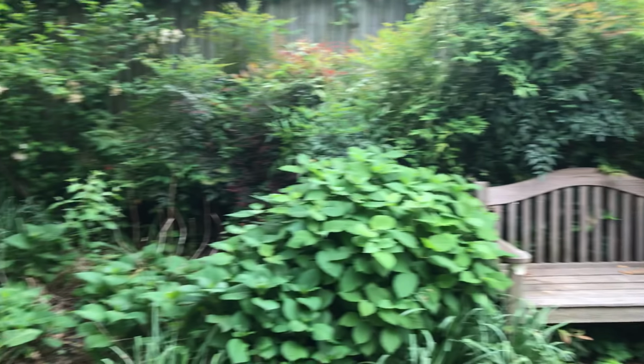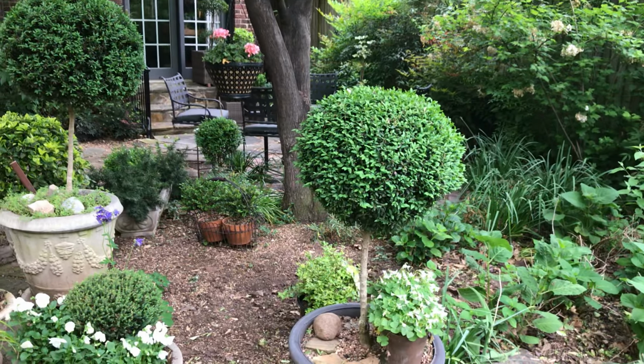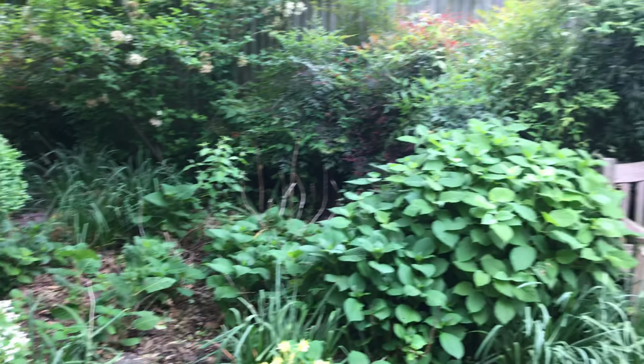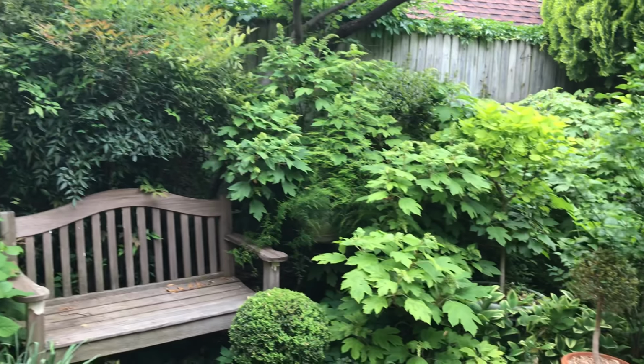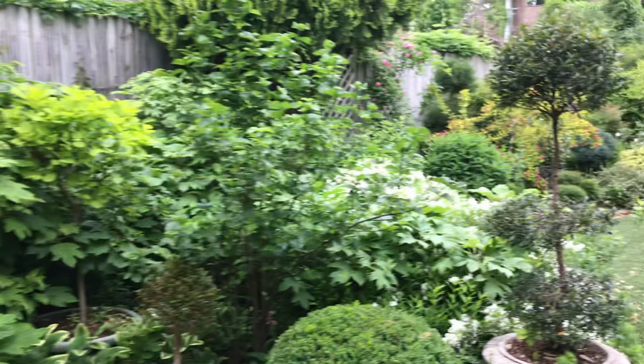I still have some work to do on my hydrangeas over there. I've waited to the last minute to prune down those brown stalks because I wanted to make sure that they were not going to erupt in any buds on the end, which would then bloom since they bloom on old wood.